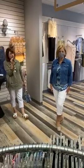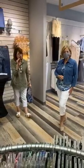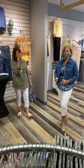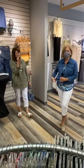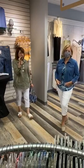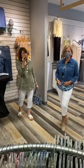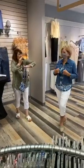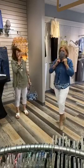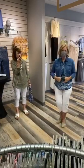So this jean jacket is a knit jean jacket. So it's super soft and super stretchy. It is available in Missy Petite and plus size, and it has the styling of a jean jacket, but it's not that hard denim fabric. So if Jan goes like this, she's going to get a lot of nice, cute stretch there that she is going to feel comfortable wearing that.